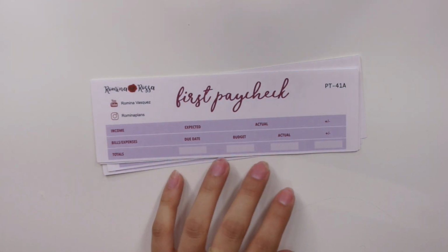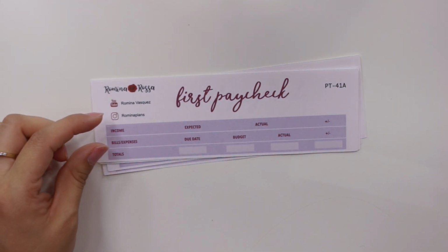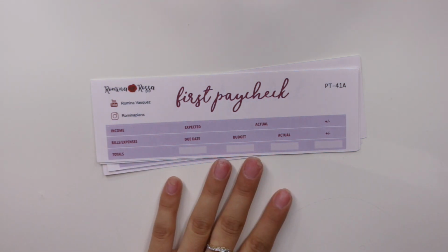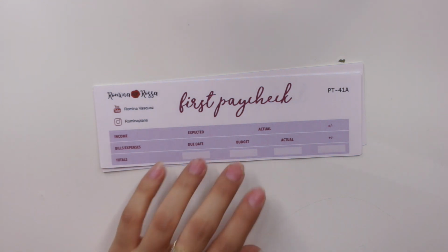which I believe last month was the month that I reformatted these paycheck stickers for them to include an income strip header, which you guys have been really enjoying, and I'm super glad. So that is how the paycheck stickers look.